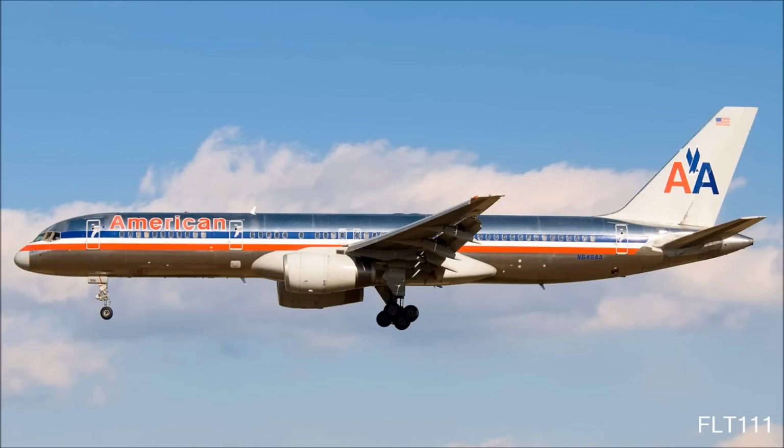Five Alpha Papa, turn right into high speed and contact ground 121.9 on leaving the runway. 75 Alpha Papa.